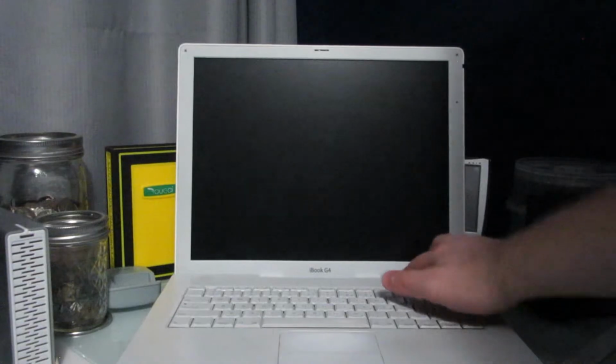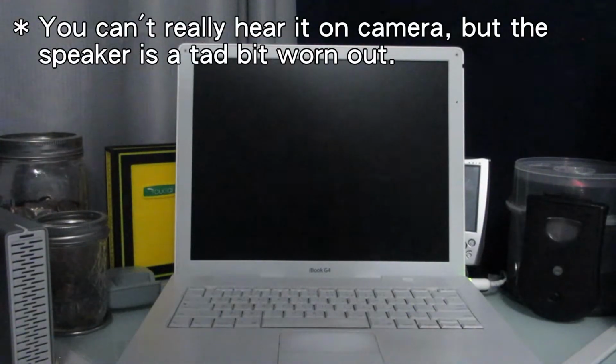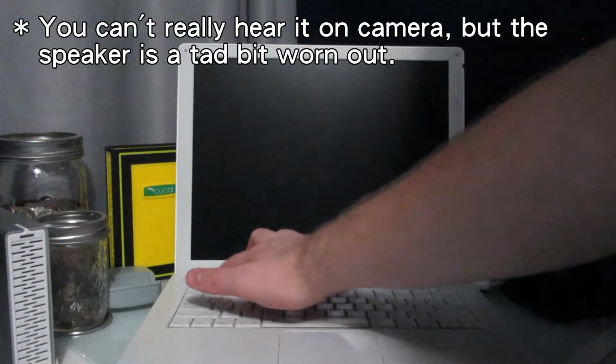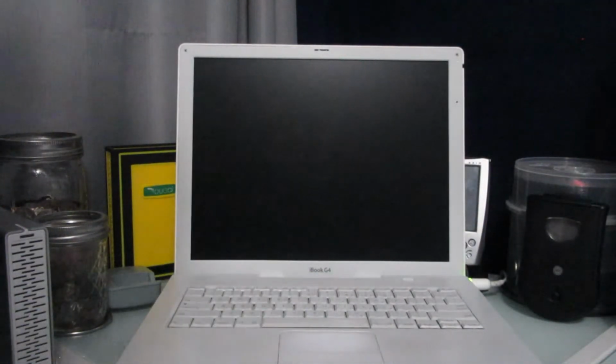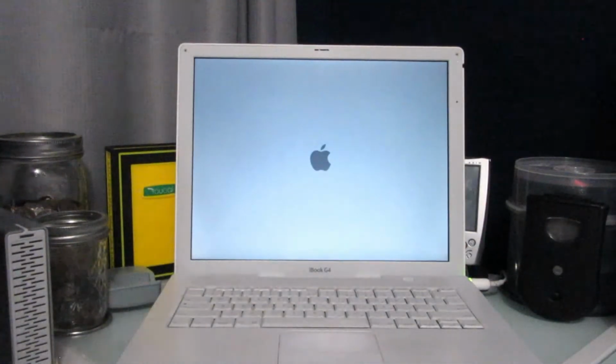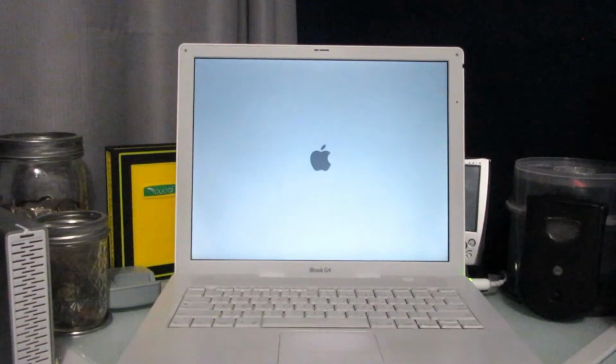I mean, it should still work. This speaker needs a bit of help. It needs a lot of work, this computer does. It's got a lot of cracks, chips, and stuff like that. I bought it like that a long time ago. Unfortunate, that's how it is, but yeah, you can see here we are. We've got the boot up screen here, so let's get this thing booted up. I'll get the camera adjusted too.